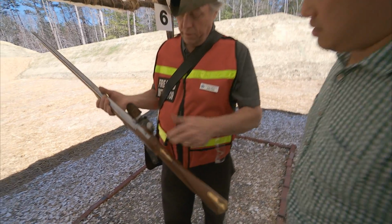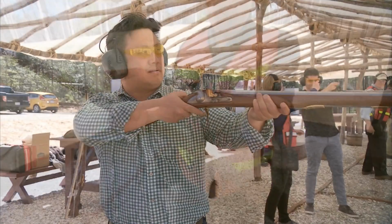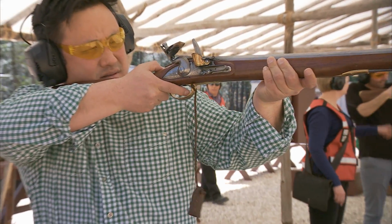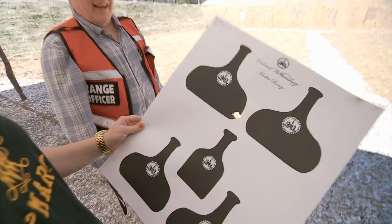firing at a target. The Brown Bess musket was the cutting-edge military tool at the time of the Revolution. It was an incredibly important arm, and that's exactly what every colonist who was going out to fight in the Revolution had hoped to have.